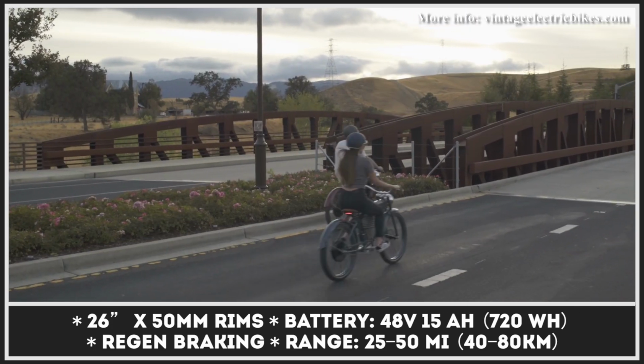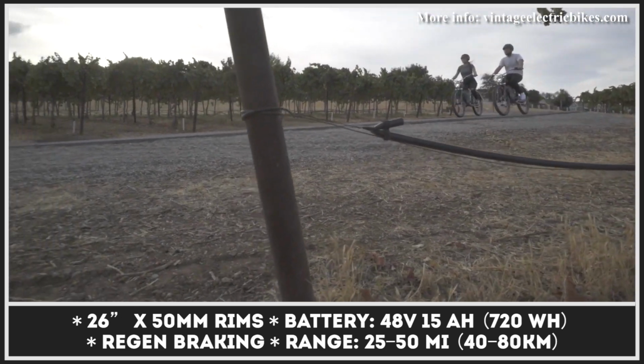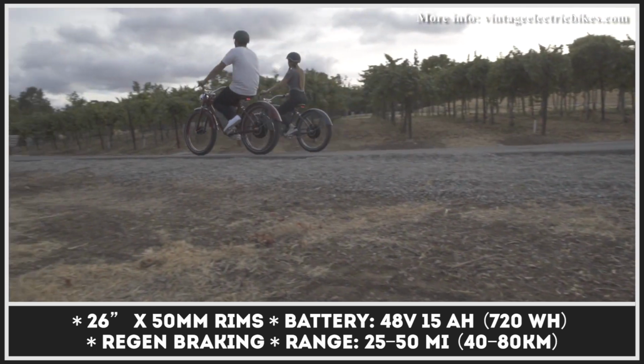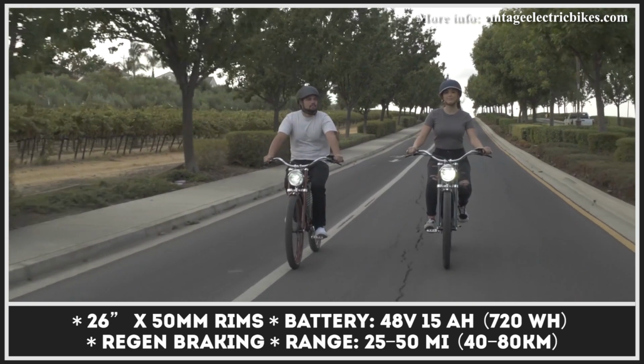The bike's 720 watt-hour battery is encased in a special protective case and is capable of providing between 25 and 50 miles of riding. You can extend your range by activating regenerative braking or using a power outlet for at least 3 hours.